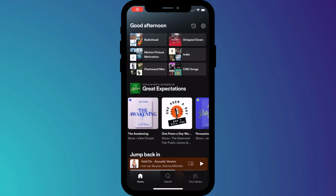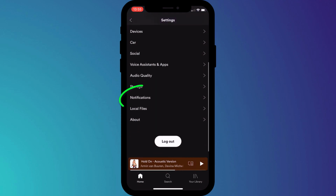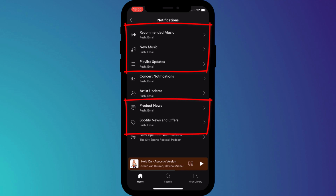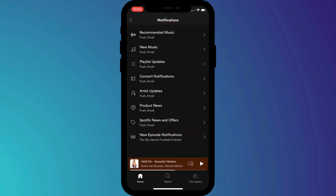It's also a good idea to turn on notifications because that's another way that Spotify can let you know that your stats are ready. In the app, on the home screen, click on the settings wheel, scroll down to notifications, and I would enable recommended and new music, playlist updates, products, and Spotify news. And that should do it. You should be all set up to receive your stats as soon as they're released.